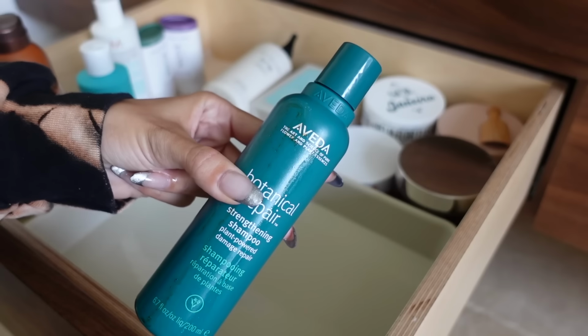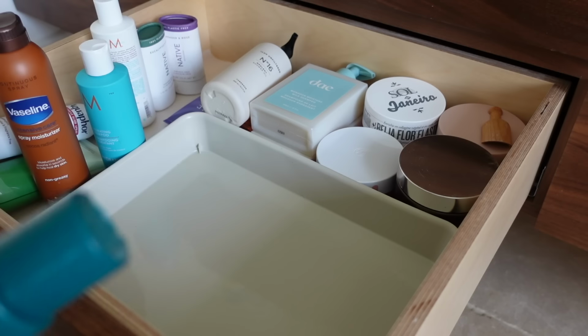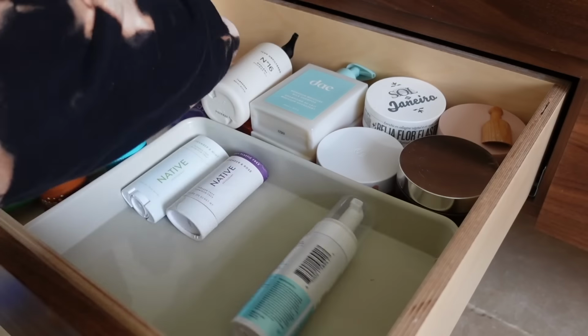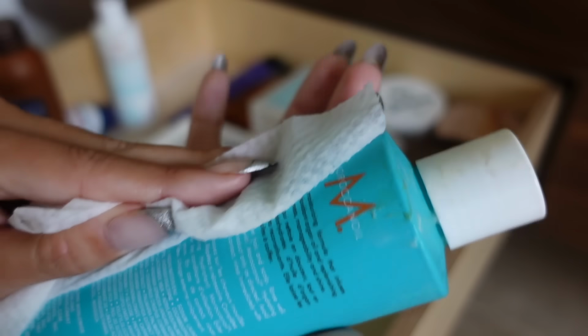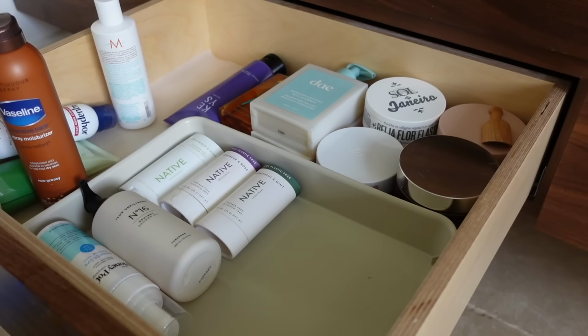Okay, I wanted to try the shampoo and conditioner so bad, but I think I'm gonna have to get rid of it because I think it leaked. It's what leaked everywhere. Or is this the culprit? Which one leaked? Which one of you? I think this one maybe.